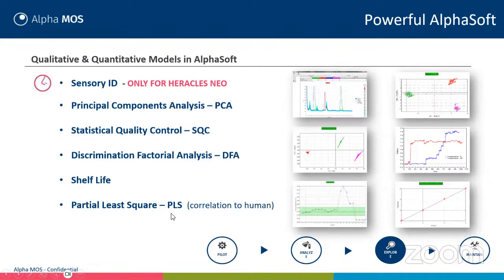And the partial least square PLS model is a quantitative model. It's mostly used for correlating with human sensory panel scores. For example, the odor grading, especially in the automobile industry, they have strict requirements regarding this odor grade. They have a score system. For example, higher than 3.5 is unacceptable, a bad smell. Lower than 3.5 is acceptable, etc.